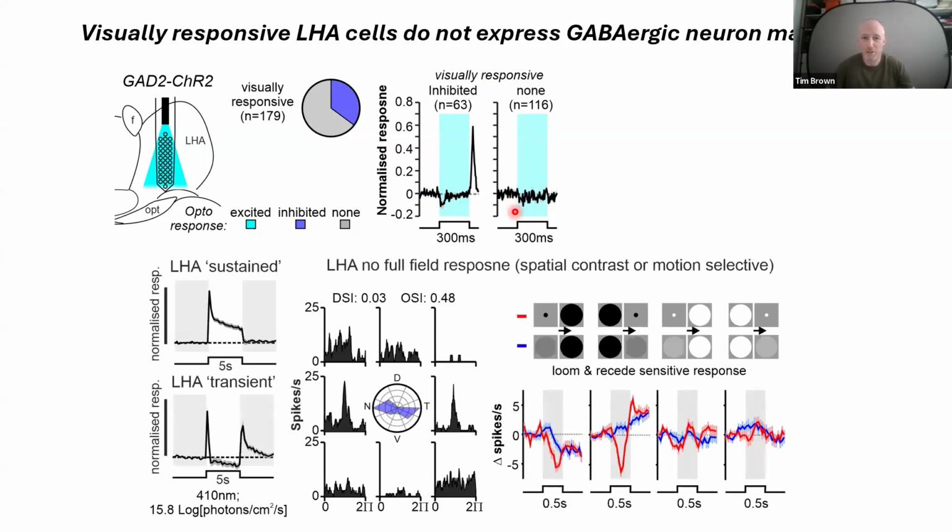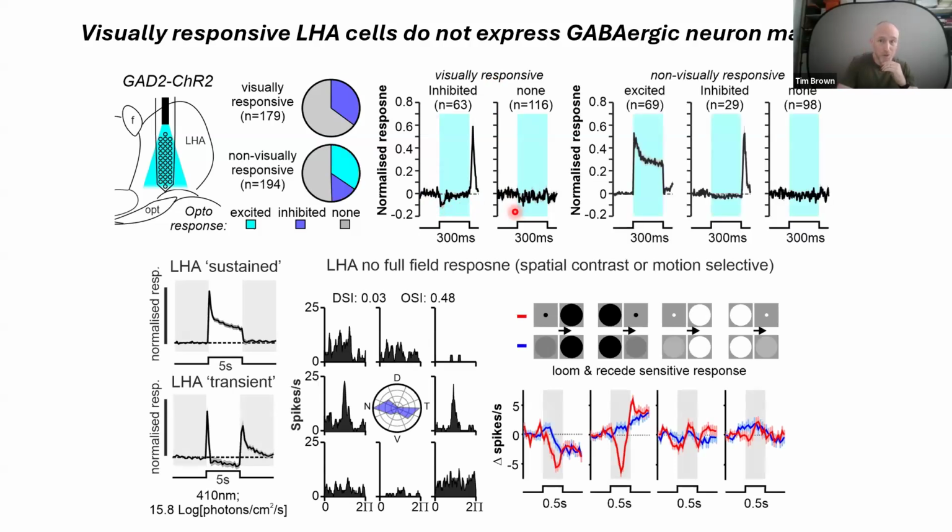And importantly, this included the full spectrum of different response types I told you about that we found in the red cone mice. If we moved our electrode to adjacent non-light responsive regions, we could very readily identify cells that were directly excited by our light step. So we're confident the optogenetic approach worked to identify GABA cells. It's just that these light responsive ones are not GABAergic, they're glutamatergic.